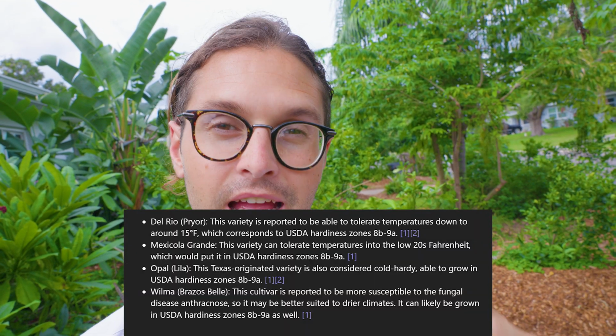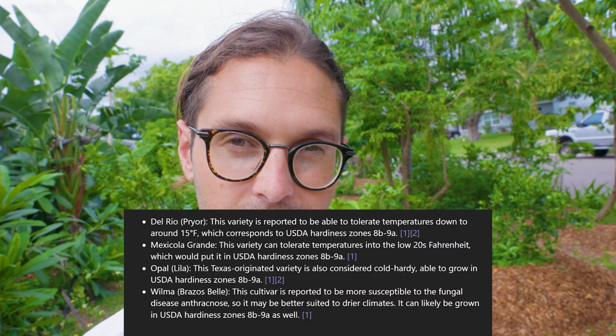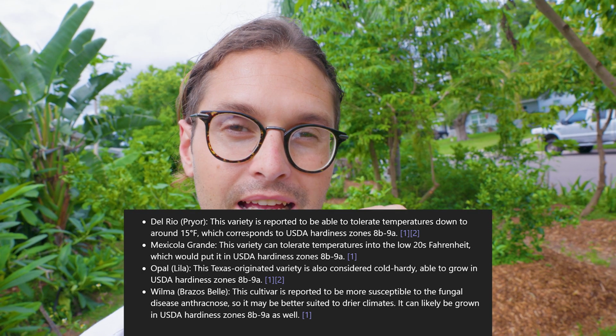And then you have the Mexican varieties. These are the varieties that are smaller, but they're very, very strong in flavor, and they can take down to 15 degrees Fahrenheit. And one of the main benefits of the Mexican variety is that it likes drier, more arid environments, which the other two do not. They like a bit of humidity.